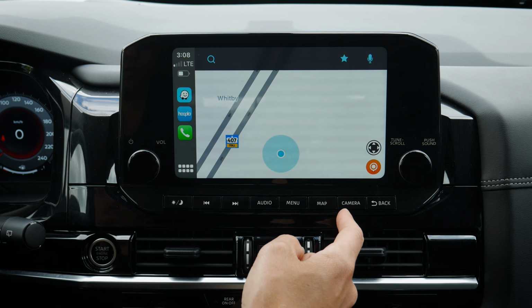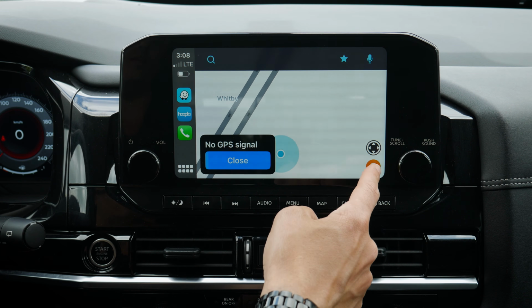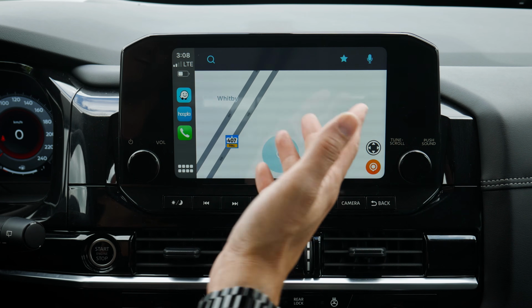So, oh, no GPS signal. Oh, of course. But what you could do, if there was a GPS signal that was available, that's kind of odd.